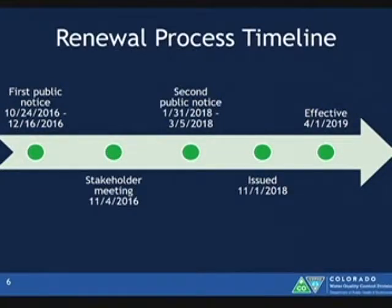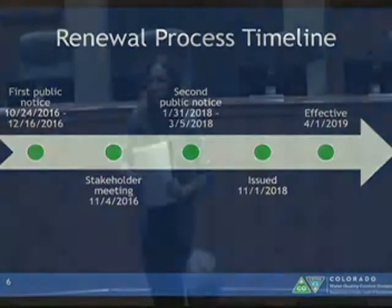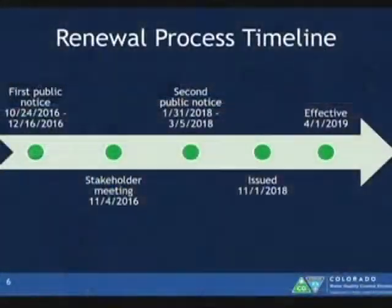All right, how did we get here? Why did it take so long? I've been with the division 10 years. This is my first general permit renewal. So this will be the biggest general permit that I've ever gone through as far as training, guidance documents, and issuing all new certifications. So it's going to be a beast.